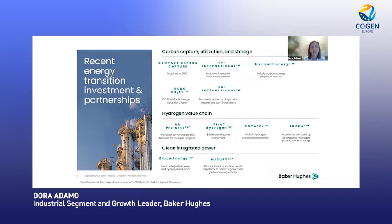So Baker Hughes is an active member of COGEN Europe, as well as the COGEN World Coalition. And we believe that this partnership and alliance will really help to support cogeneration as an effective means to use energy more efficiently, and cogeneration will really help Europe to achieve its ambitious target to reduce greenhouse gas emissions. And after stating this, Kelvin, I'll pass it back to you.